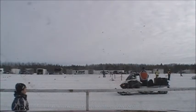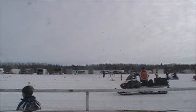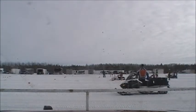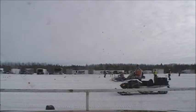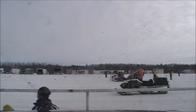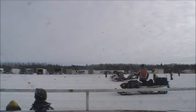That Arctic Cat that just went by, that's Bob and Abyss from Fort Capel. That is a 78 L Tiger 440. He's jumped up to the 600 class from 440.